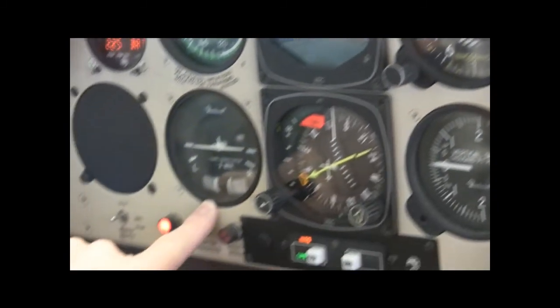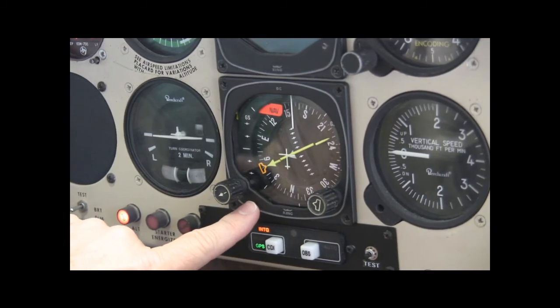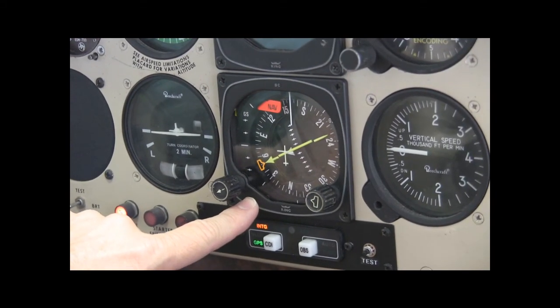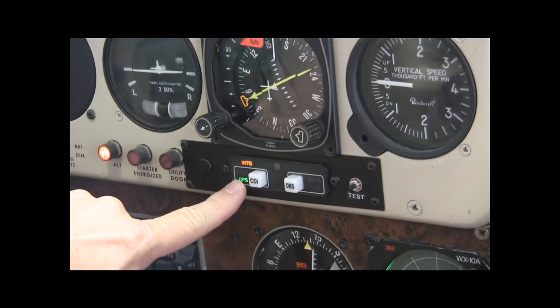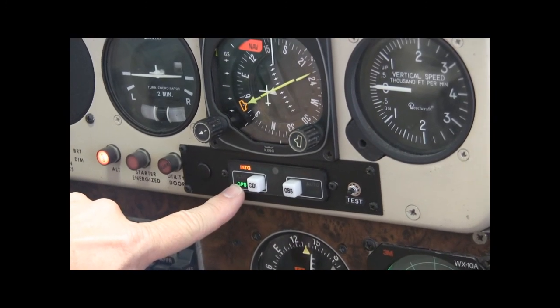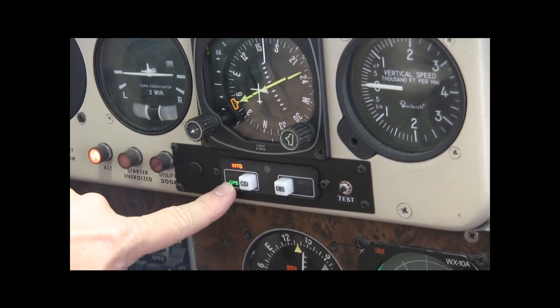Moving down here we have your turn coordinator and then your King KCS 55A slaved HSI system. And this is a switching panel for your autopilot. The GPS in this airplane is equipped with WAAS, so you have some extra annunciators on the panel.